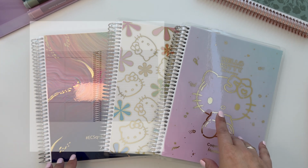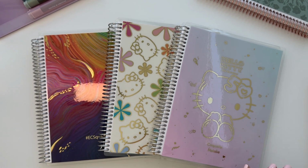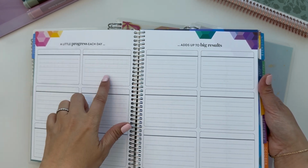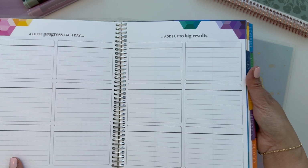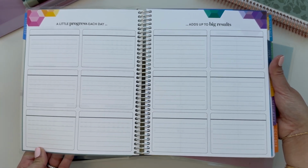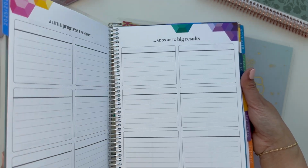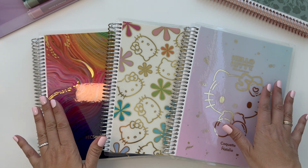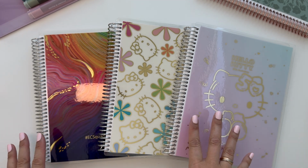I have most of them except the priorities and notes, and the priorities is basically like the front of the life planner. Let me show you. The priorities and notes is basically like this, where you get the six boxes on the left side of the page, and then the right side is just a lined page. So each page in the notebook is like that. I might purchase that tomorrow, so I have it in my stash, because what I like to do is snip pages from a notebook and put them into my life planner. I'm going to show you exactly how I do this. So that's the one I don't have, and hopefully I can get that tomorrow.